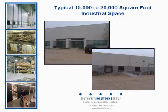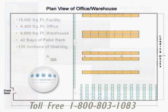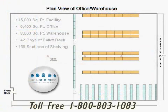Kind of a standard layout you find often in industrial parks where they have 14, 15, 20,000 square foot spaces. And in this particular case, the client was really running out of office space and trying to figure out a way to increase their throughput and gain some additional office space without having to necessarily relocate.